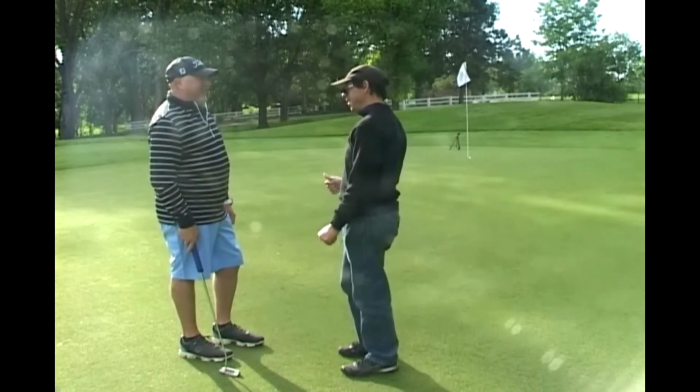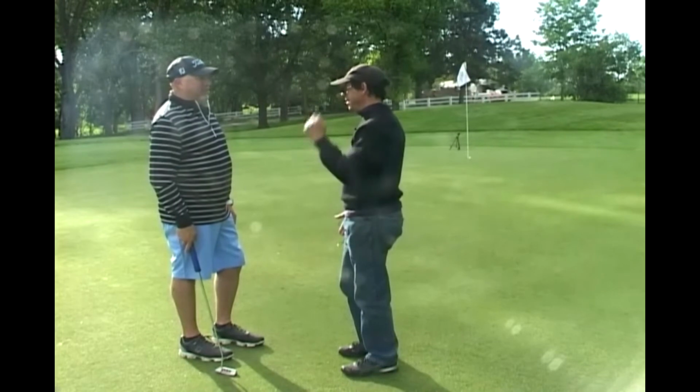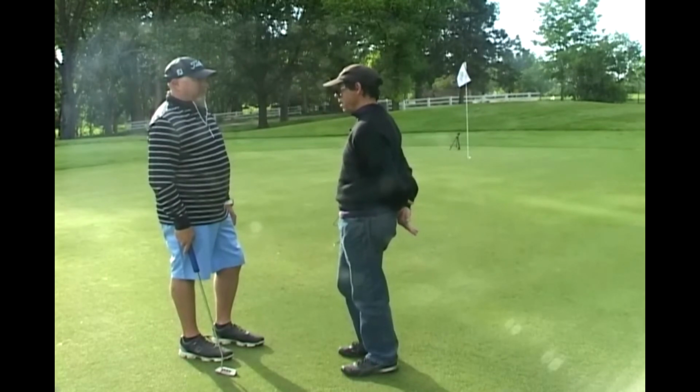But guess what? Just a tap-in par in this great par 4 here. We'll take it. We don't even have to take the flag out anymore with the new rules. We can just tap it in. Awesome. That's a great par 4 here, Don. It's number 10 at Raccoon Creek Golf Course. It's one of my favorites.